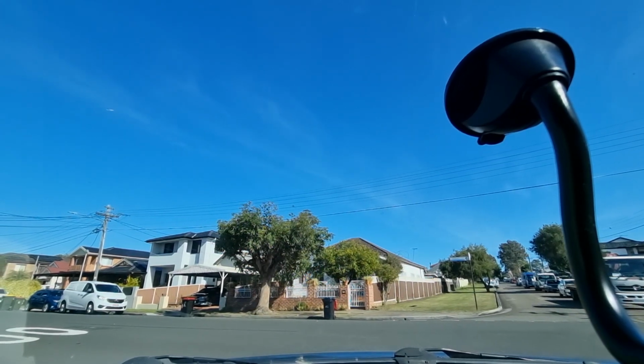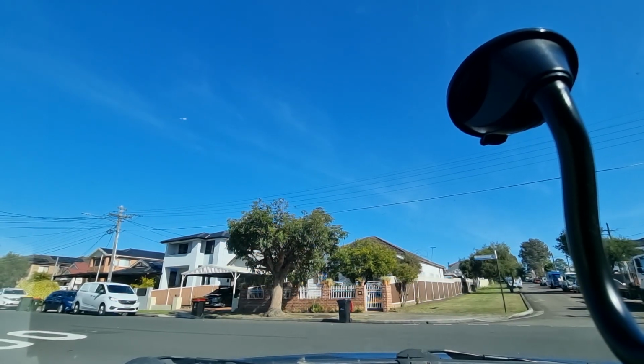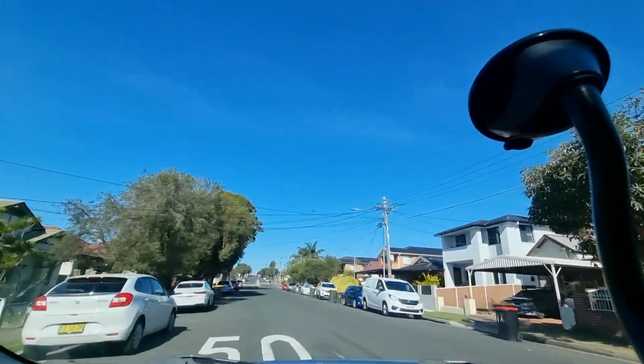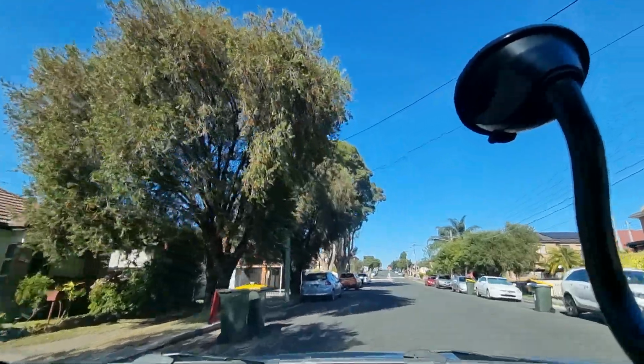You need to crawl. Once you've got 5 seconds clear from the right hand side, you need to do one more head check, guys, on the left hand side. Then you go. Now continue straight here. The speed here is 50 kilometers, guys. So drive like 40, 45, guys.